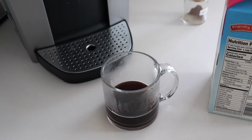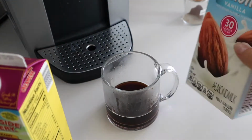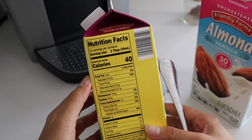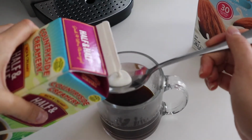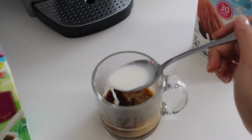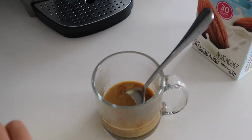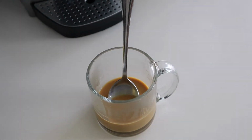So to my coffee, I'm going to add a little bit of half and half, and I'm also going to add some vanilla almond milk. For the half and half, a serving size is 2 tablespoons for 40 calories. So you want to make sure you measure it, just because normally we'll end up putting a lot more if we don't measure it. So I just added 2 tablespoons and I'm adding some almond milk.